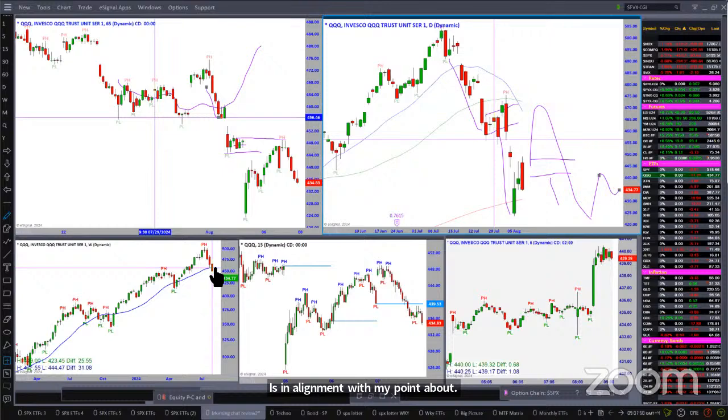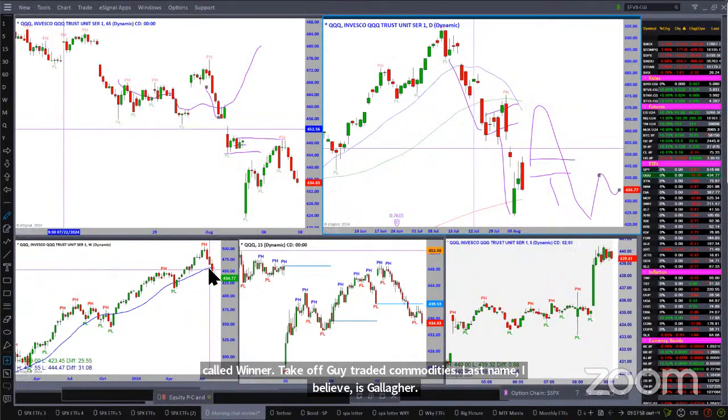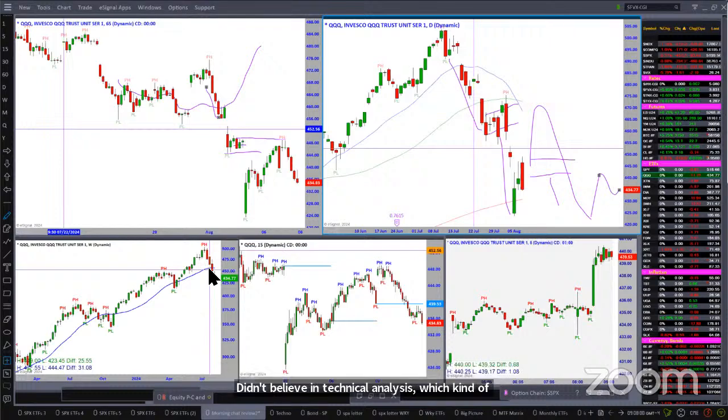I remember this book. I always mention this because it is in alignment with my point about indicators. It's an old book called Winner Take All. The guy traded commodities, last name I believe was Gallagher. He didn't believe in technical analysis, which, way back in those years, I was like, this guy wants to shake my beliefs. I don't like that, but you know what? I'll look at the book.